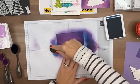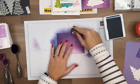All right, I'm taking Night of Navy, and we're going to make the outside edge really dark.